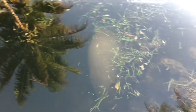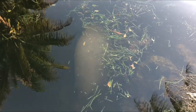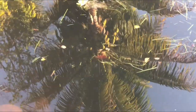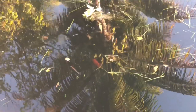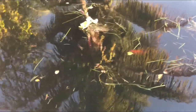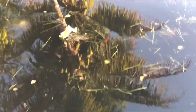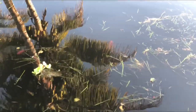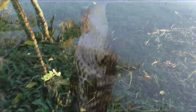Heck yeah. And I don't know if you see the manatee, but if you look behind it, here's one, that orange dot. That is another orange fish. Let's see if we can get it. They're only native down here. And I think they were introduced by, honestly, I think fish tanks. But yeah, so let's see if we can get it.